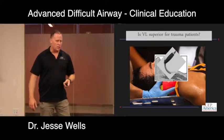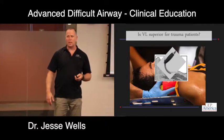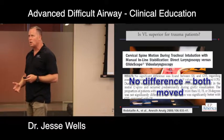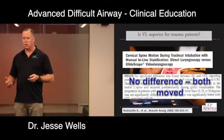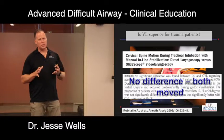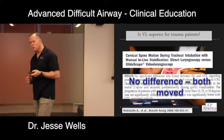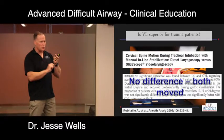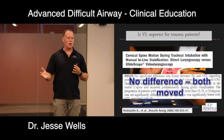The first question is, is video laryngoscopy superior for trauma patients? And again, we're talking about this theory that maybe this is the way to go if somebody's in a C-collar. This was a study done in the operating room, and they looked at stabilization of the C-spine, and they used fluoro. They had anesthesiologists intubate these patients. They took a fluoro image at the beginning, when the laryngoscope was placed, when the tube was passed, and when it was done. And they did this with and without video.